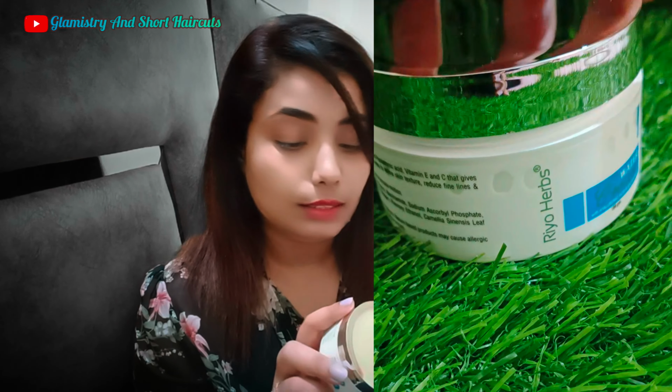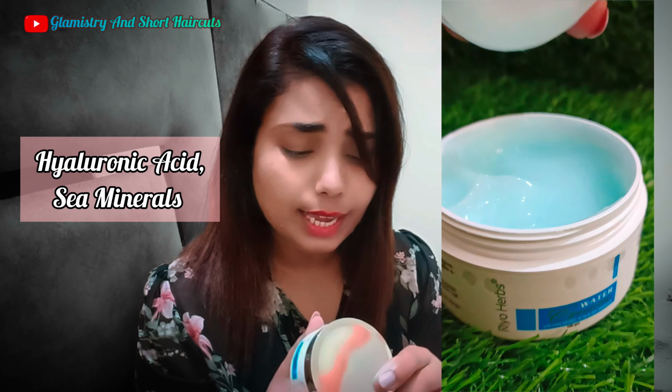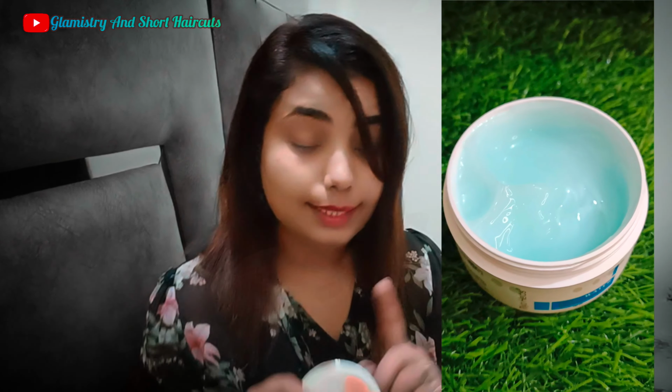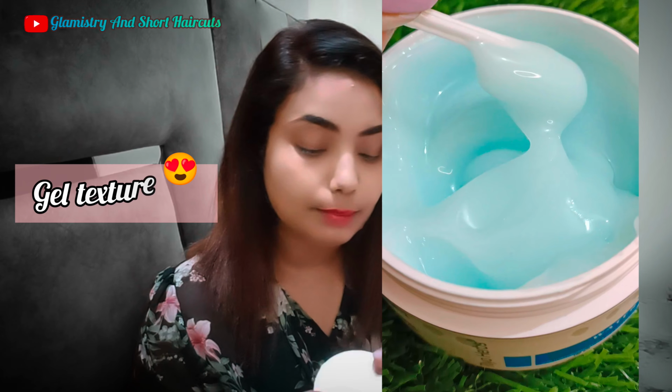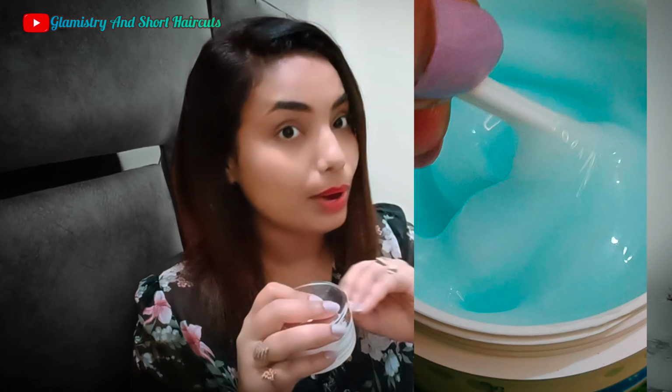And afterwards, I've applied this RIYO Herbs Ki Water Cream, which has hyaluronic acid and sea minerals. It retails for rupees 650 and it is 100 gram of product, which is again nice because 100 gram of products hai, itni jaldi finish nahi hoga because iska jo spread hai is quite great.